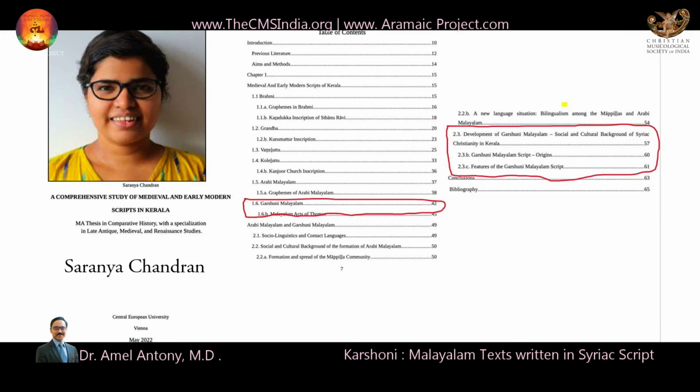And finally, we have a student of Istvan Perczel, that is Sharanya Chandran from Kerala, who had her MA in Kaladi Sri Shankara University, went on to Central European University at Vienna, where she worked under Istvan Perczel, and she did a study on the Malayalam scripts, the medieval Malayalam scripts. But she was diligent enough to include Karshon along with Arabic Malayalam as part of medieval Malayalam scripts. So those are the articles. That's her MA dissertation thesis, where she deals with Karshon in detail.